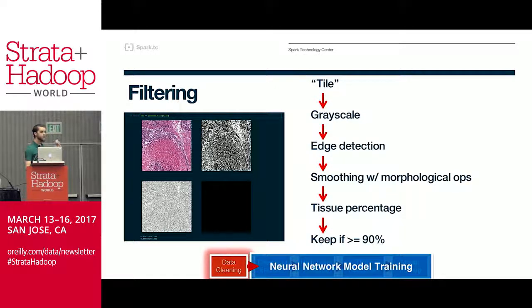In the images, the top left shows the original tile in this case. Top right shows the tile in grayscale. The bottom left shows the edges. We've pulled out edges, and this entire tile has tissue on it, so there's edges everywhere. And then the bottom right shows us smoothing it out. Any black region would represent tissue. For this slide, that's all tissue, so we can safely say this is a tissue slide, and we'll keep it.